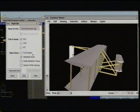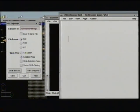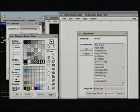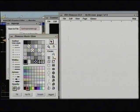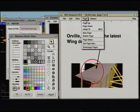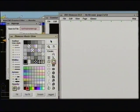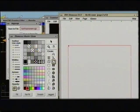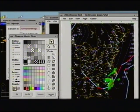Okie dokie. Better bring up snapshot. I'll take a picture of this wing. Yeah, I'll save that. I better bring up Showcase to put that in. Insert the wing picture here. That's good. Add some text now. Oh, and make sure you send over that latest weather info we got. Okie dokie. I'll need a new page. Insert the weather picture. You know, maybe I better send him a message.